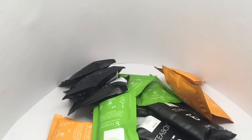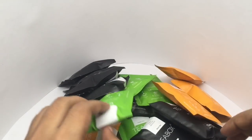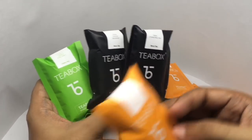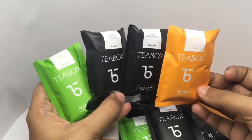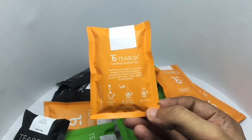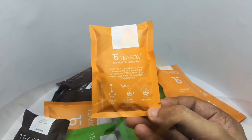These are all the tea bags we get. This is a chai or a milk tea. These two are black teas and that's the green tea. So let's taste them. On the back of each bag, they have the temperature and the sipping time.